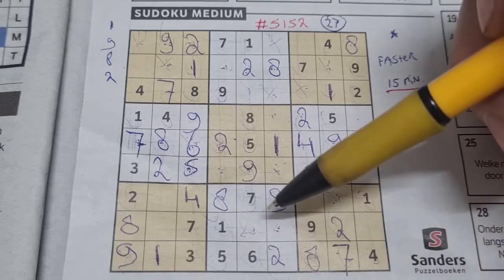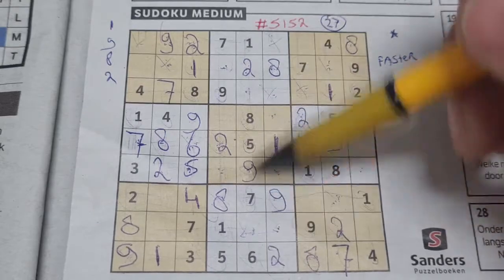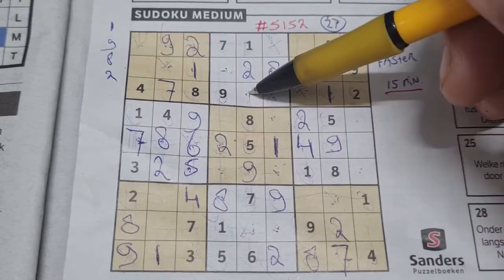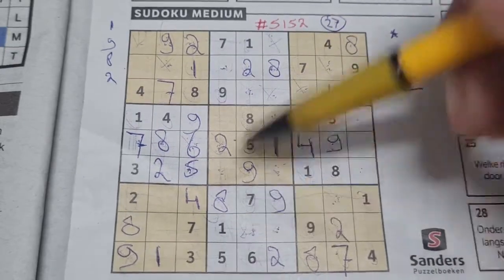3 and 4. Yeah, 2 missing numbers in the middle column. The 1, the 2, the 3 is missing, and the 4 is missing. 3 and a 4.